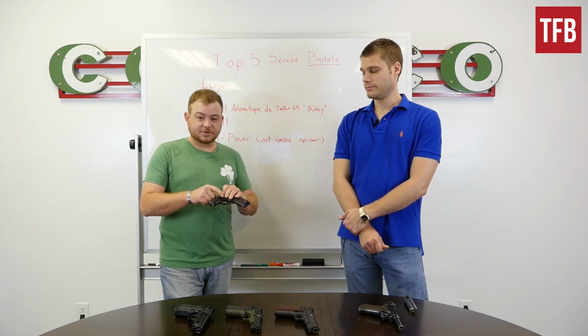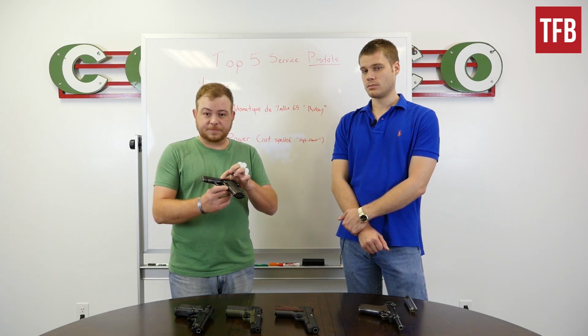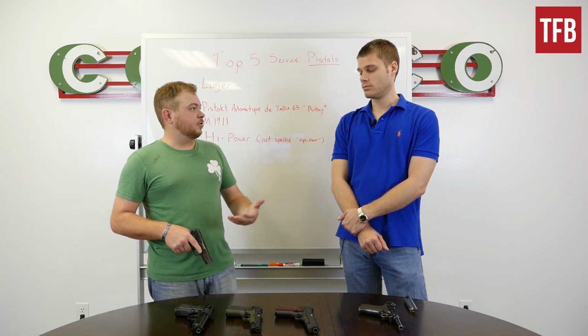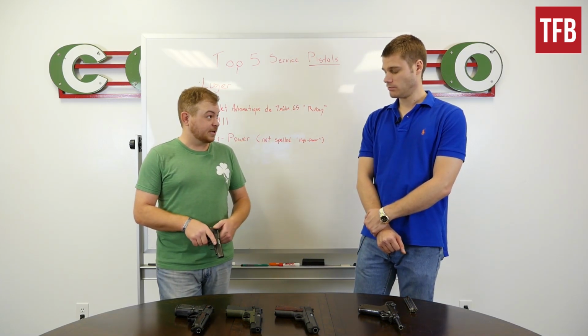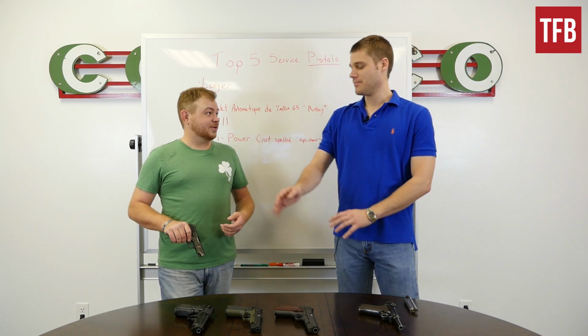So they fitted a little nub. If you find one of these for sale, and it's got what looks like a little nipple on the side of the slide, that's to prevent the holster from disengaging the safety and allowing a soldier to ventilate himself. Which is always a good thing to prevent. Well, yes. We want to save that for the enemy.